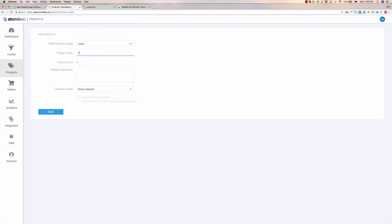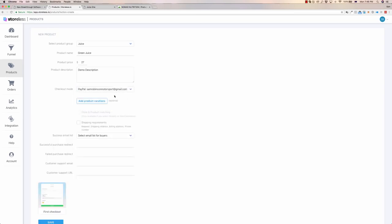So I'm going to call this one green juice. And the product price is going to be $27. So I just put that in. Product description, I'm just going to write product demo description for the sake of this demo. And then what I can do is go checkout mode, and I can choose my checkout solution. So I've got PayPal hooked up here. However, you can hook up Stripe and things like that as well. We'll take a look at that in a second.